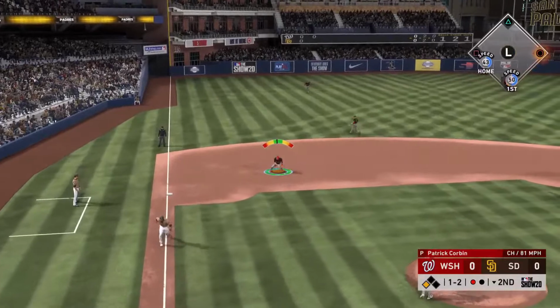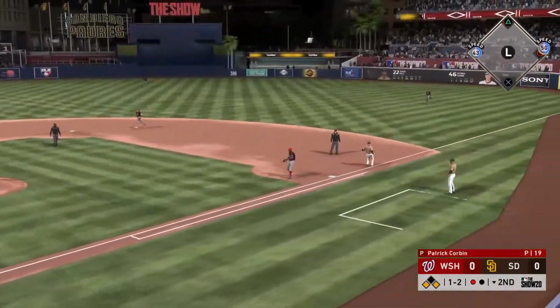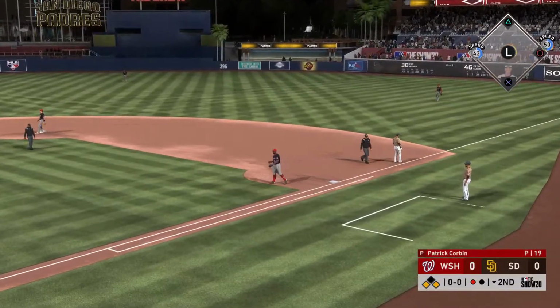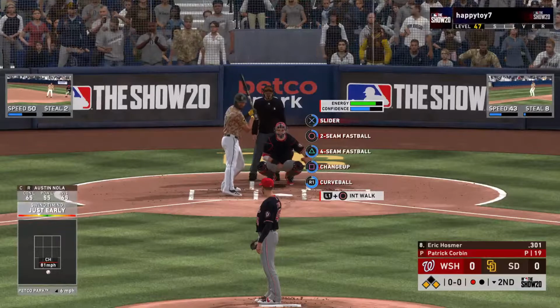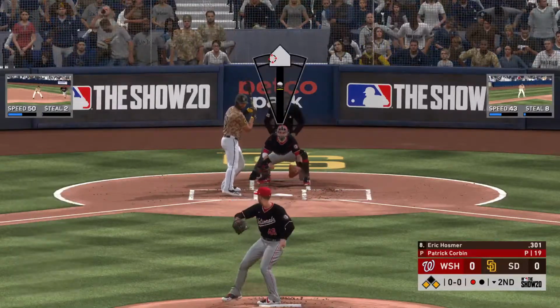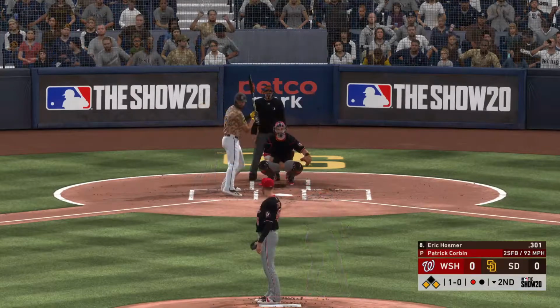Swing and a ground ball to third. Oh, and Cabrera bobbles it. Runners on the corners now with one man gone. And standing in, here's the first baseman, Eric Hosmer. And he misses inside with that one, ball one.